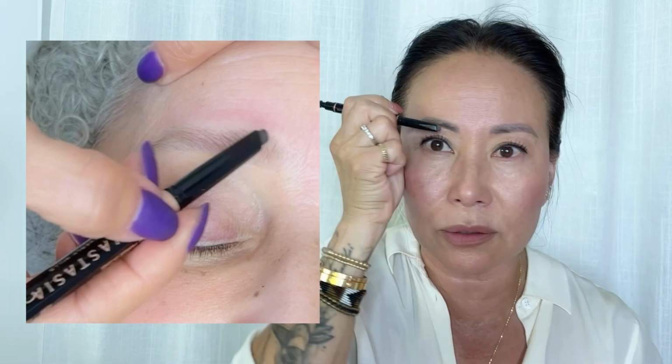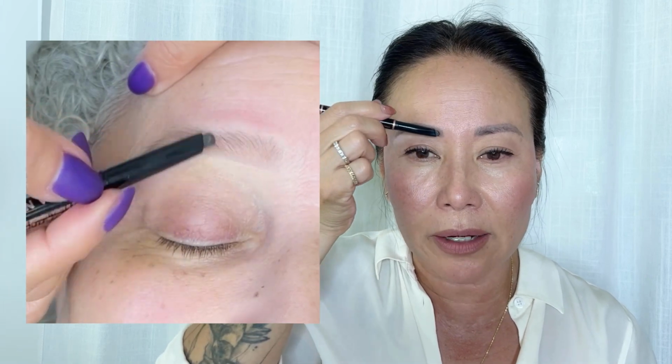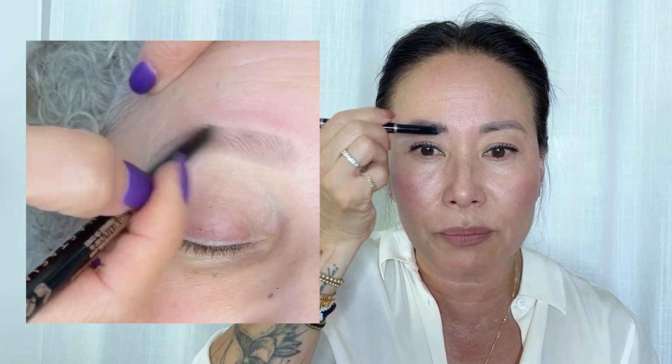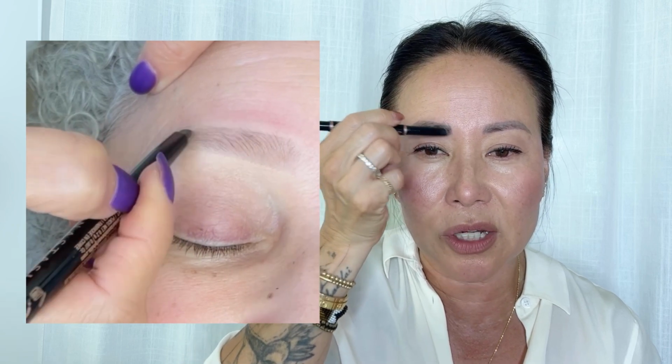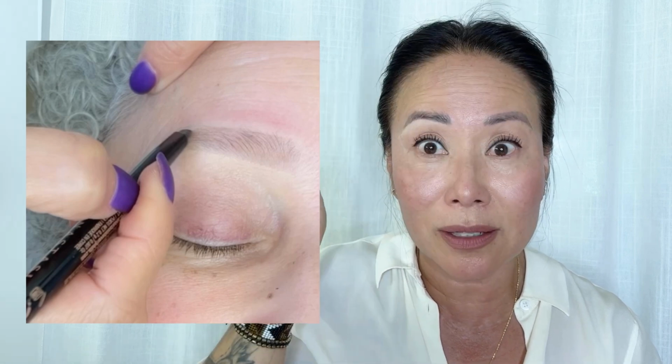I lay the pencil down. You don't want to lay this down as if you're poking yourself. You lay it down and you just brush it up very lightly, and I'm barely pressing my eyebrows. But I'm going to go a little bit higher just so that you can see on me the color up there, right?